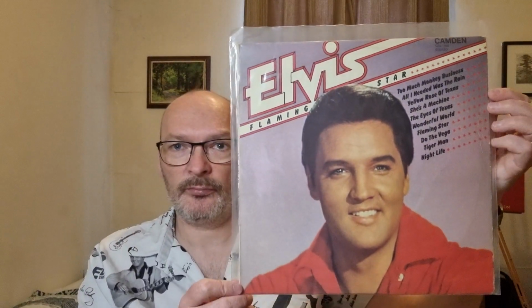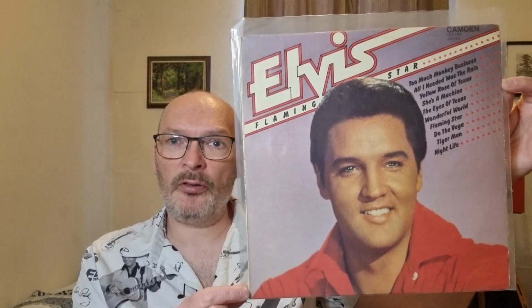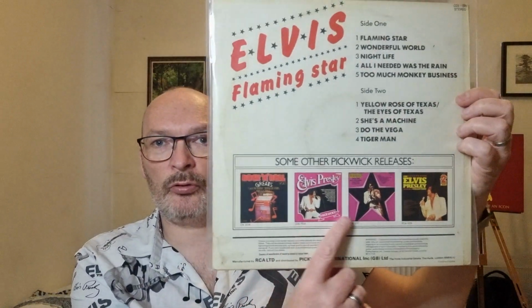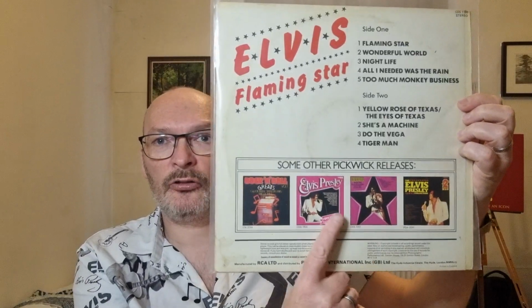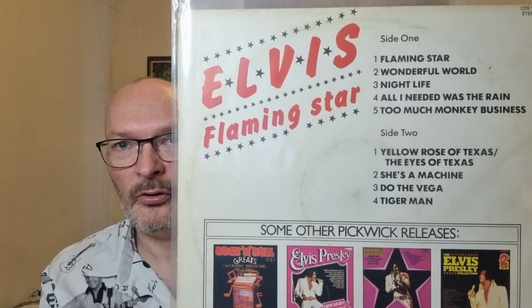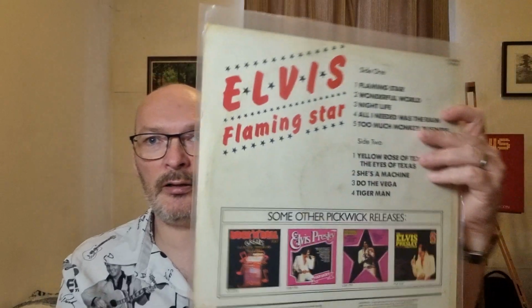The next one, again Camden label, Elvis Flaming Star. I think the image on the front there is possibly from around the time of Kissing Cousins. Get closer in there, some of the tracks on the album for you. And on the reverse, it shares with you 3 other budget album releases. I don't have this, but I do have these 2. Good track listing on this Flaming Star release. Elvis Flaming Star on the RCA Camden label.